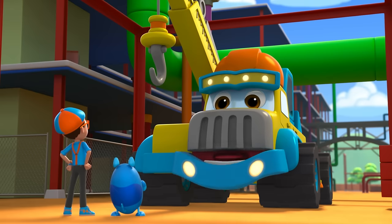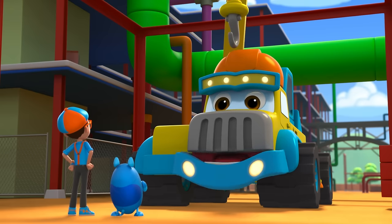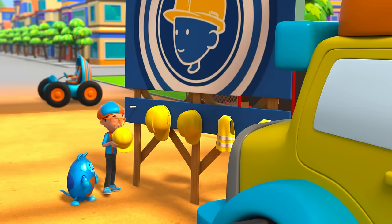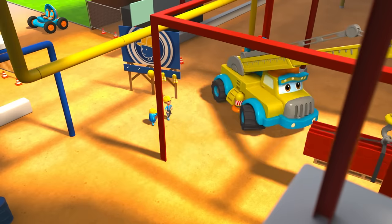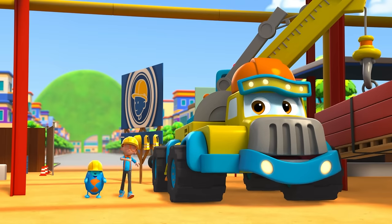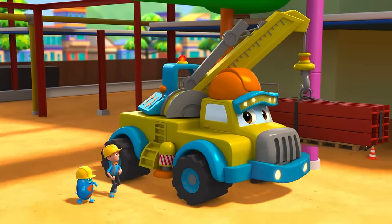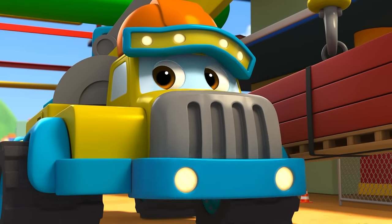Oh, well, hello there, Blippi and Debo. My name is Christopher. Christopher Crane, how you doing? Uh-oh. Here, put these on. You'll need them. Okay. Come with me. I need to bring these beams to the other side of the site. I can teach you about hard hats on the way. Construction sites are very dangerous, and a hard hat helps protect your head from many risks. Like, you know, swinging steel beams.